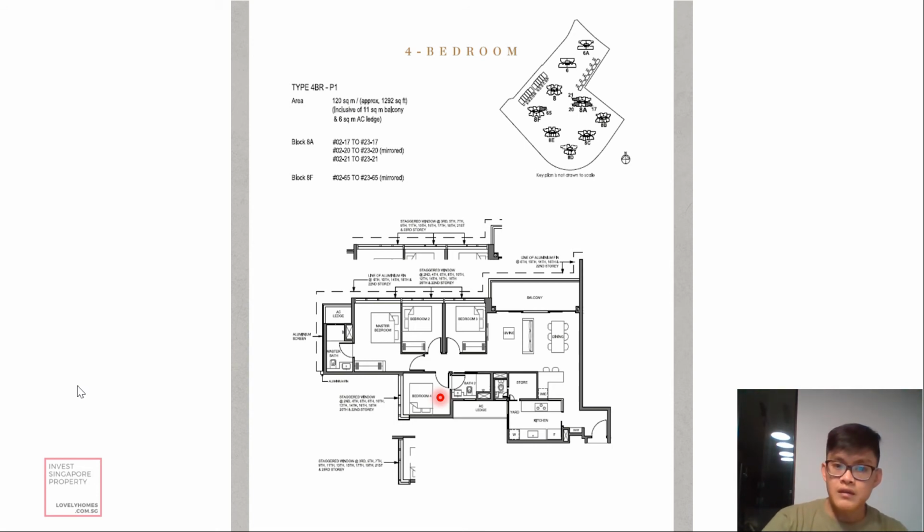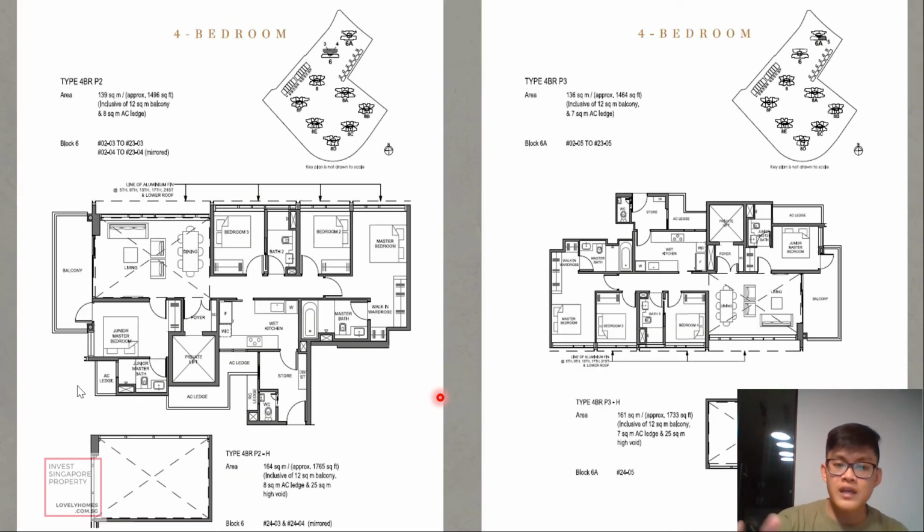Of course, there's an added advantage here for stacks 3, 4, 5. You will notice that blocks 6A and 6 do have private lifts for your units, which I would say adds a certain prestige to your unit. At the end of the day, when you sell this unit, this will be a great advantage as compared to the rest of the 4-bedroom premium.